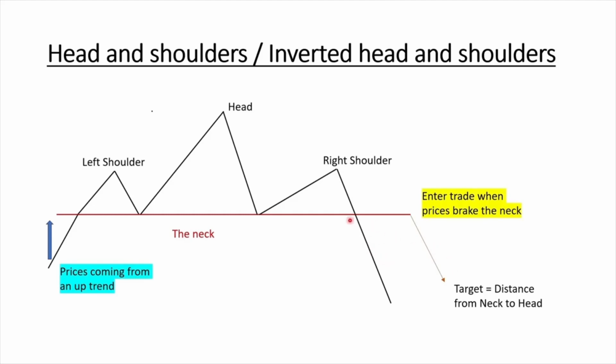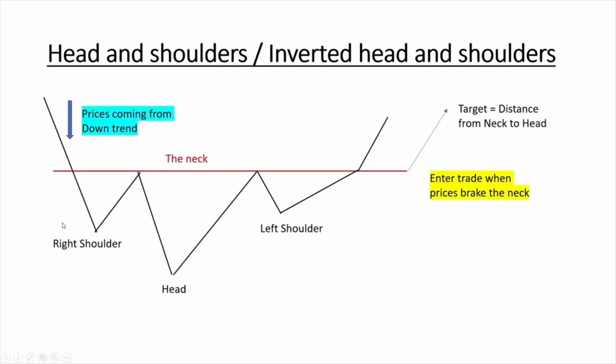What will be our target? Our trade will be the same distance from the neck to the head, and our exit point should be somewhere here. It's exactly the same distance, let's say. The opposite will come to the other side when we have the inverted pattern.